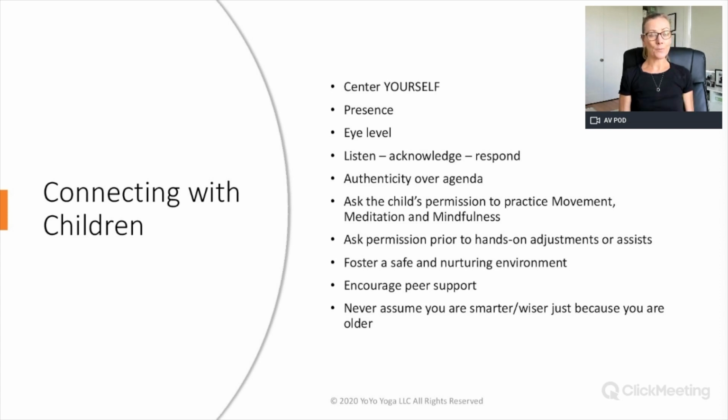Encouraging peer support. Encouraging children in the group setting to take turns, to communicate clearly with their peers, to praise their peers, to see their peers, to be empathetic and sympathetic, patient and kind, and to take turns. These are all really core social values and a very important part of communicating and connecting with children and teaching children and supporting their positive connection with others.